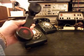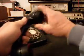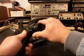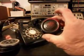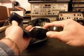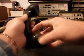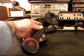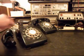Now this one had a red handset. I'm not sure how that happened. It must have been painted by the phone company or someone, but somehow it got a red transmitter capsule cover, and we're going to change that for Maureen. We're going to go ahead and put a black one on this telephone. Not sure how that ended up there, but somebody had a red one, and they went ahead and installed it, but we'll put a regular black cap on.